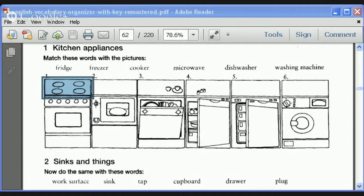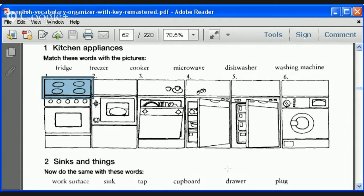So this little picture here is a four-burner stove, in other words. It doesn't matter if it's an electric oven or a gas oven. It really makes no difference. It's a four-burner stove. Okay. And the next one. What is this thing here? I think this one is a microwave. I think you're right. I think that's the microwave.